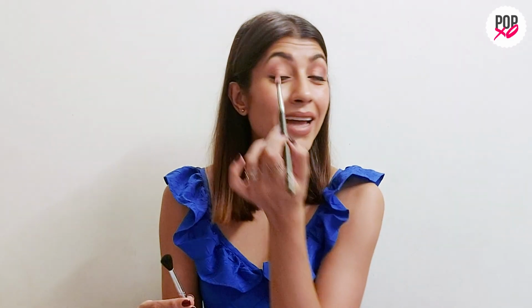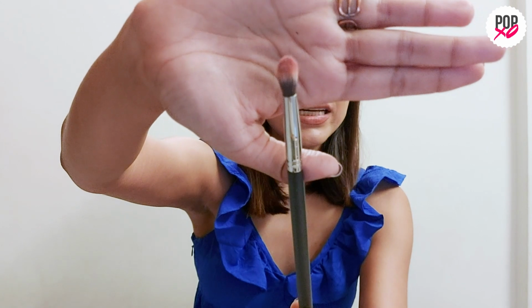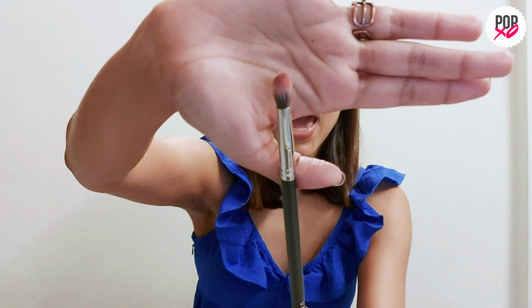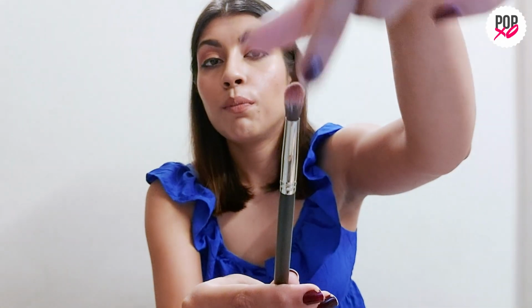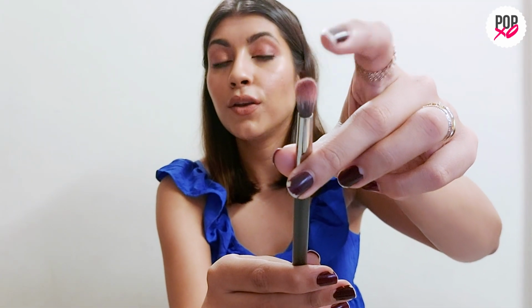Now when it comes to the precision and creating that depth, the hood, this hood, I use this blending brush. This is PAC 260. So you can see the brush. Now this is slightly smaller, tightly packed and has a tapered top, and it's slightly dense. See, it's a little tight as compared to the other one.